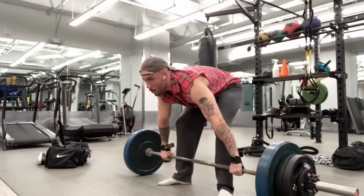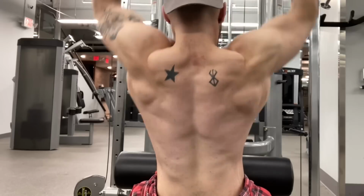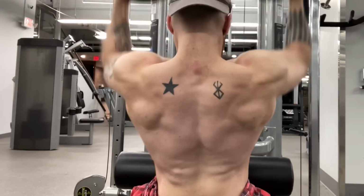Now, just like with the front delt, there are some foundational exercises that I want you guys to just do at a minimum. Something like a barbell row, cable rows, dumbbell rows, even pull downs if you're doing them from a little angle with a gangsta lean, are gonna work your rear delts pretty well.